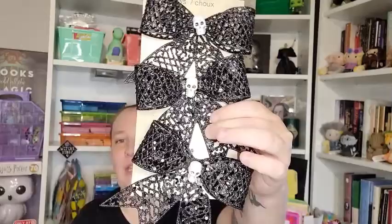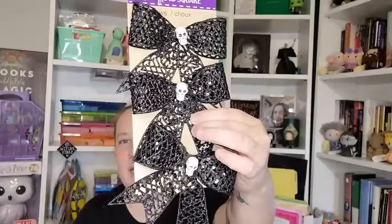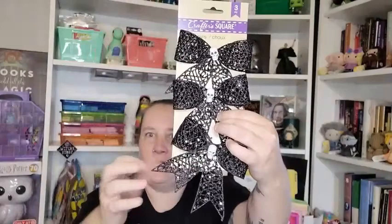Okay, last but not least is everything that I got from Dollar Tree. So as you saw in a past Witchy Decor haul, I actually found the pink ones of these. But this time I found the black, so I was really excited about that. And these were actually the only one that had all three. So there was numerous ones that were missing a bow. So pick those up.